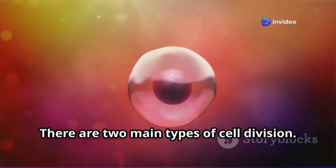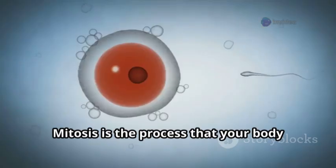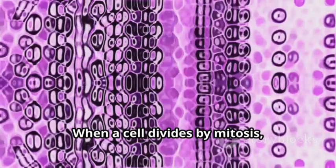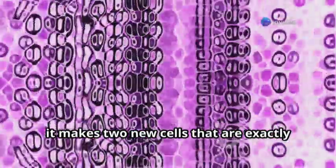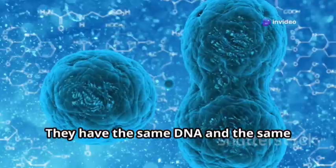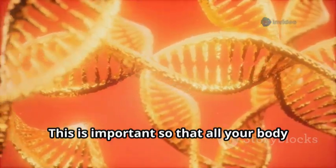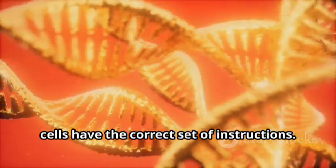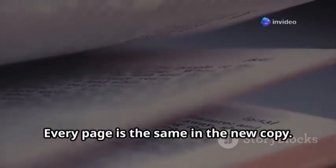There are two main types of cell division. The first type is called mitosis. Mitosis is the process that your body uses for growth and repair. When a cell divides by mitosis, it makes two new cells that are exactly like the parent cell. They have the same DNA and the same number of chromosomes. This is important so that all your body cells have the correct set of instructions. Think of it like making a perfect copy of a book. Every page is the same in the new copy.